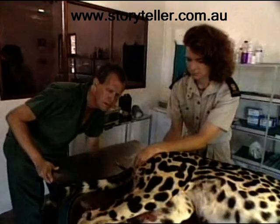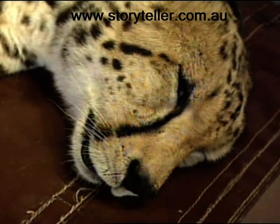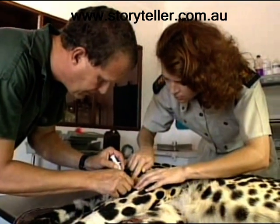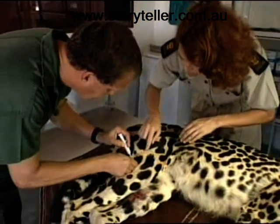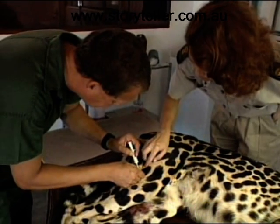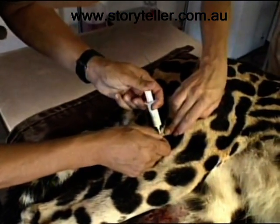This patient is extremely precious, and despite all the doc's experience and all the safety procedures in the world, every time you administer an anaesthetic, you take a risk. And Cozy's wound has become seriously infected. The first thing Doc Rogers needs to do is inject some antibiotics into Cozy.